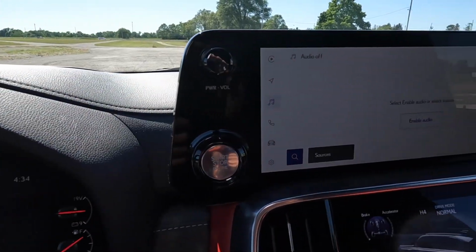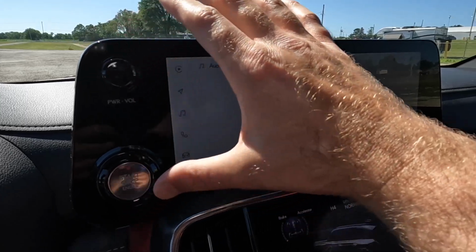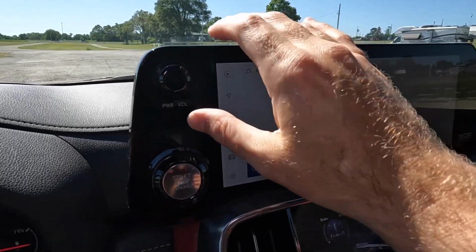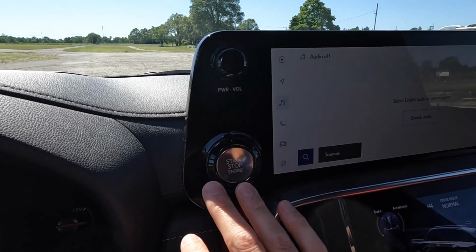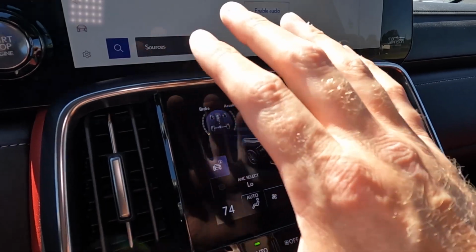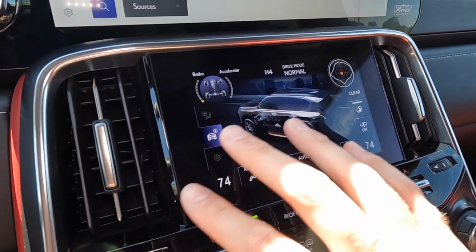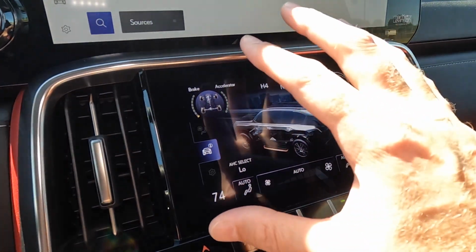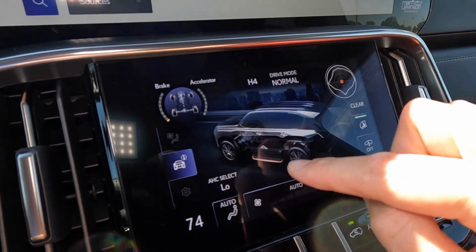Moving over here, this is a 12.3-inch ultra widescreen center console touchscreen right here with a real volume button and knob right there, just above the push button engine start that I was talking about. And just beneath that, this is a 7-inch additional screen right here, which gives you more information. You can see the climate control information as well as some vehicle stuff right here. In fact, you already saw the screen when I showed you the active height adjustment right there.